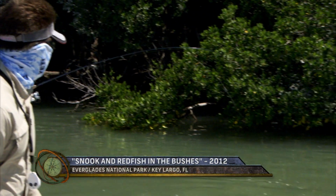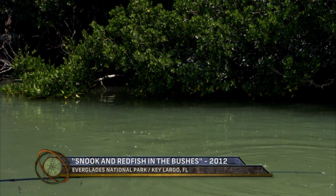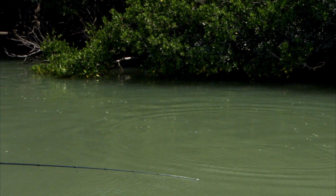What do you got? It's a good fish here. What is that? A snook, big snook. Nice snook. Keep it up in the trees, man. He's going to want to get in there. Nice snook, man. Good job. Wow.